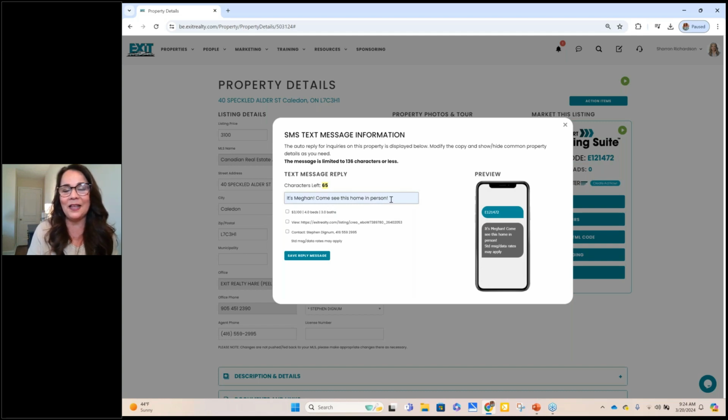How cool is that? The reason I believe this is so important is simply because you want people to feel as though there's a real human behind the device, right? When they're texting that information, they actually get a friendly response like, it's Megan, come see this home in person. And you can also include the link for them to see this information. So good. So you can customize the verbiage for each property.